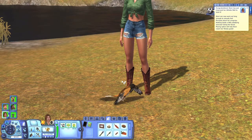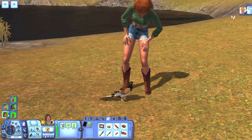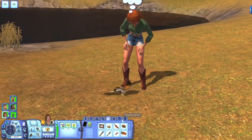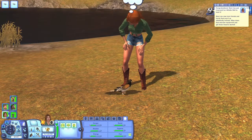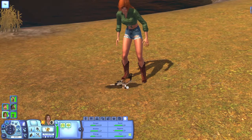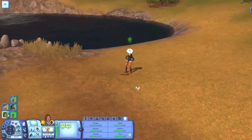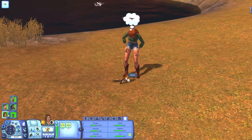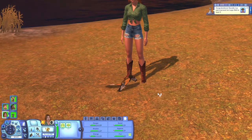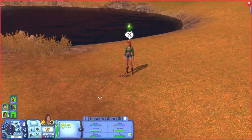Can you catch it yet? Really? You can only watch it? Are you kidding me? I want this falcon. Oh my god. Everybody's getting their athletic skill up. I really don't care. Can I catch it yet? Okay. That's annoying. That is quite annoying.